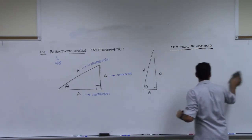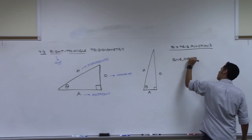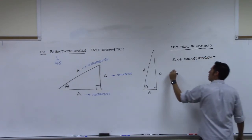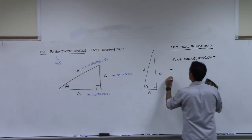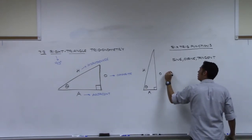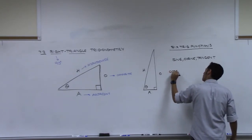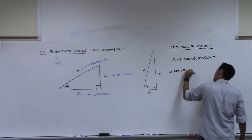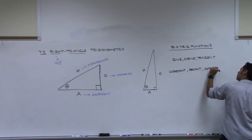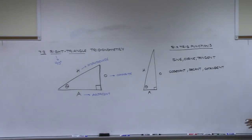The 6 trig functions are this: sine, cosine, tangent, cosecant, secant, and cotangent. Those are your 6 trig functions.